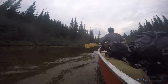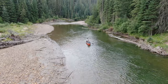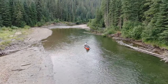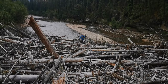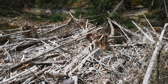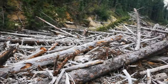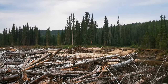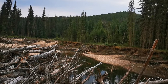Things were going pretty good, although we definitely knew we needed to paddle more and fish less. But it's just not as easy as it sounds when you're passing one beautiful hole after another. But at about 5 o'clock, this happened. It's all fun and games until you get to this. And then the river keeps going over there.